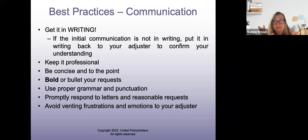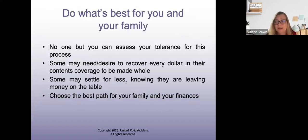While they are a professional doing the work, they're a person, and adjusters typically have way too many claims assigned to them, which is one of the reasons why you'll see the churn. So be as respectful of this person as you want them to be respectful of you. Be mindful of what you say, because it can be misinterpreted. So make sure you're very clear in what you're asking.